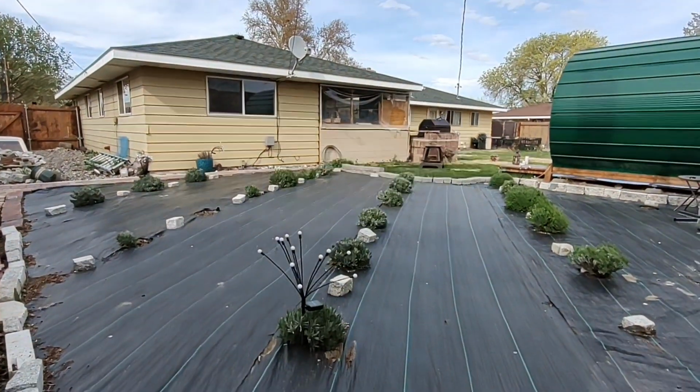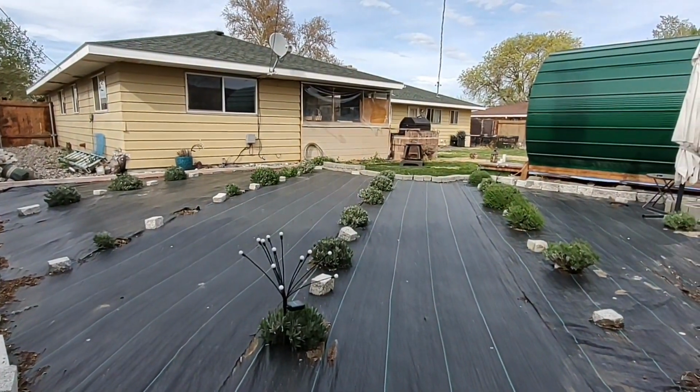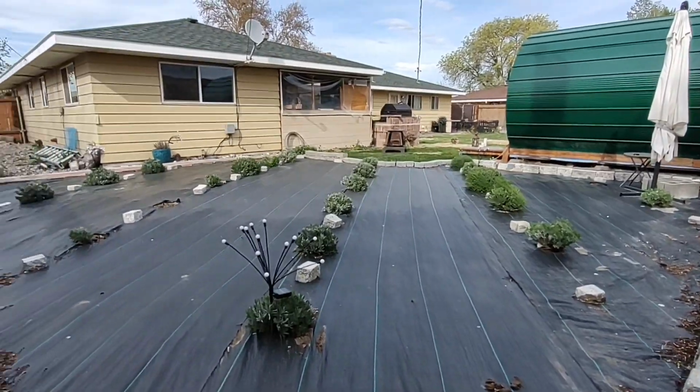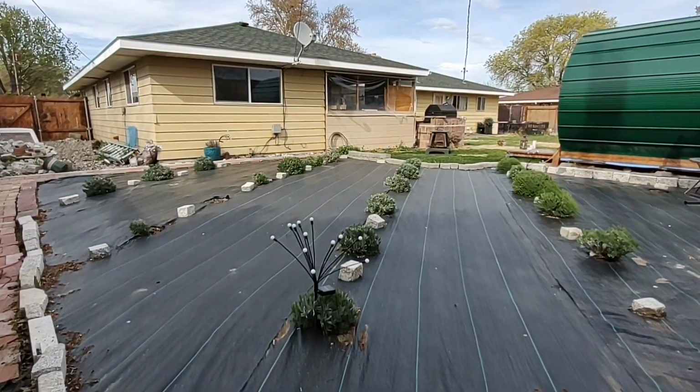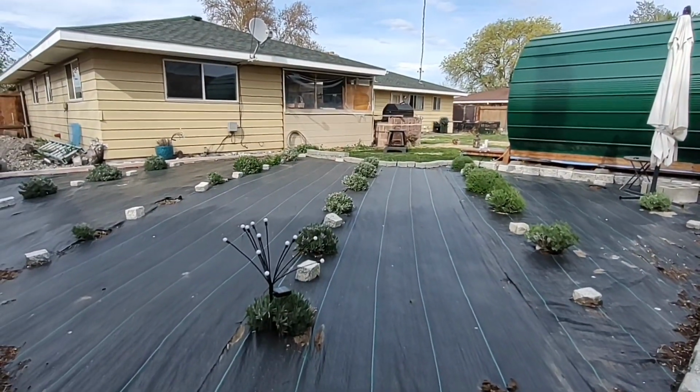Okay, that was grueling. I do not like the heat. Anyway, we will see what survives and what doesn't. This is its first full year. We planted him in May, so we'll see how they go.